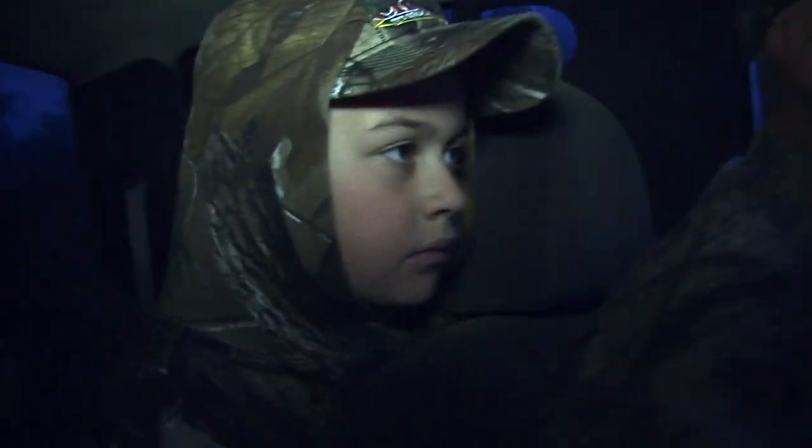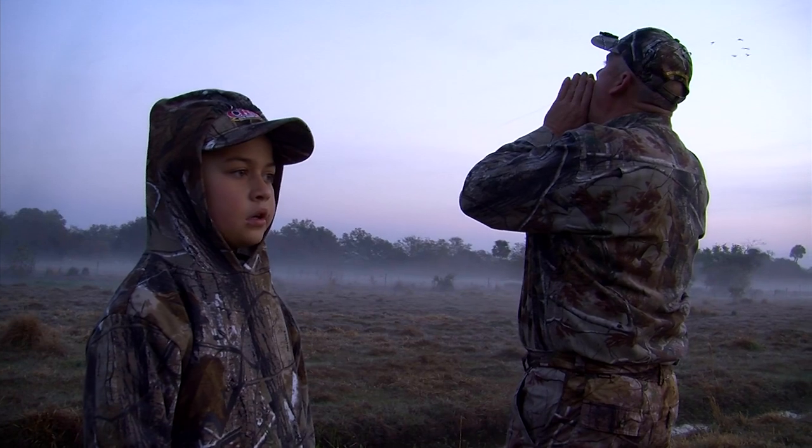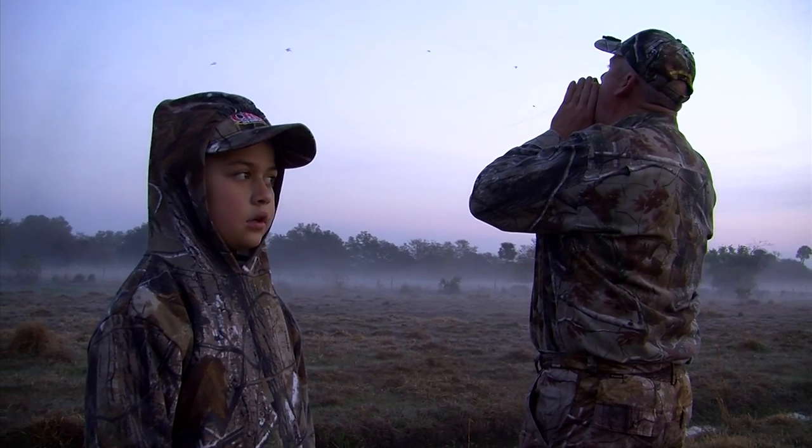Well, we've been taking RJ hunting with us. He started hunting 4 days before his 5th birthday, down there with Uncle Hoppy, and it was hog hunting. Now he's 9 years old and he's finally ready to go turkey hunting. When we got down there, he was so pumped. He said, Uncle Hoppy, I am ready to get my bird. Let's go out there and get it.